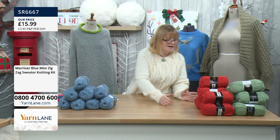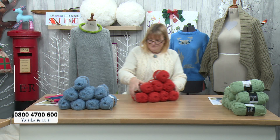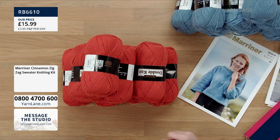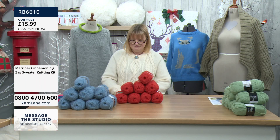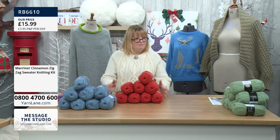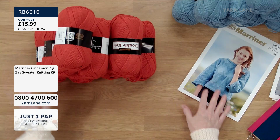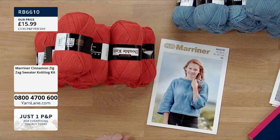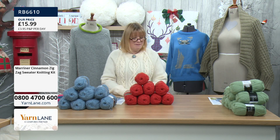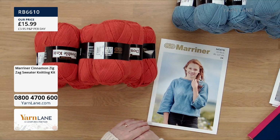It's also available in the cinnamon, which I love. This is like a real burnt orange colour. It's not bright orange, it is very, very burnt orange. But can you imagine the zigzag in that? Again, pattern, 8 balls of yarn, size 32 to 50-inch chest. So if you're a smaller chest size, you'll have yarn left over. You can make matching things. Really lovely pattern though, isn't it?